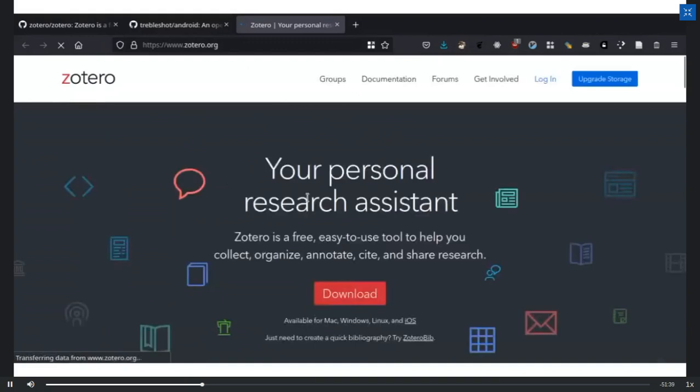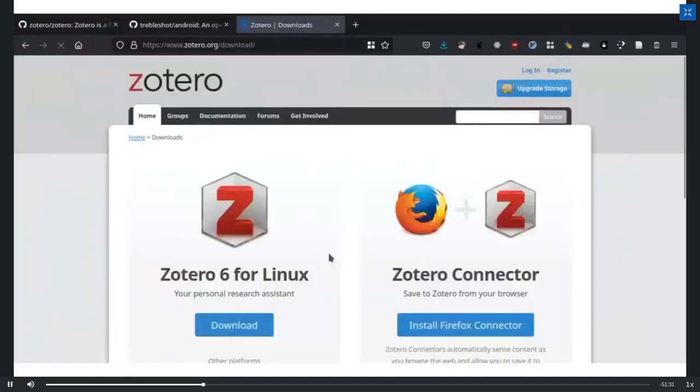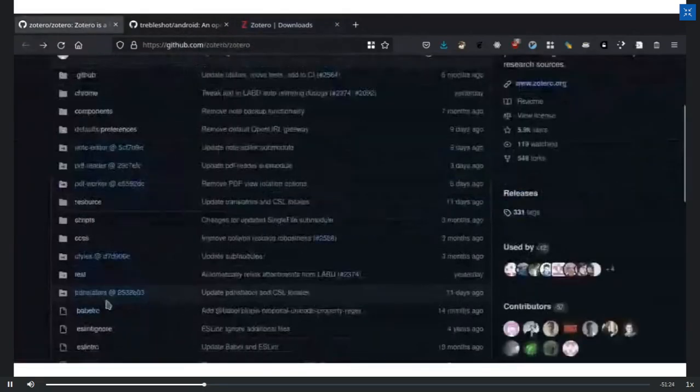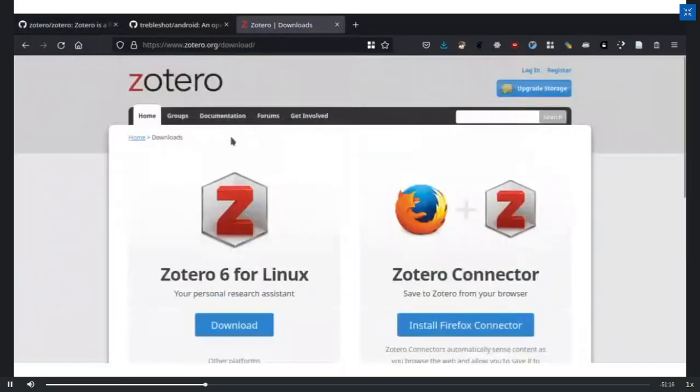Just in case someone is not using Zotero, it's a reference management tool for research. So when you click download here, if you want that to come up, then someone has to take this source code, compile it and build it into one downloadable software package, and then upload it to this website, to Zotero.org. Till that happens, your changes are only in the source code, and it has not yet become part of the downloaded product.